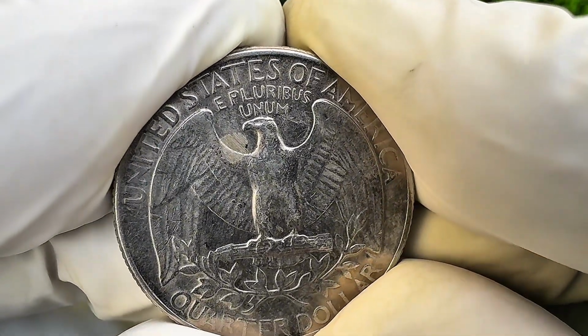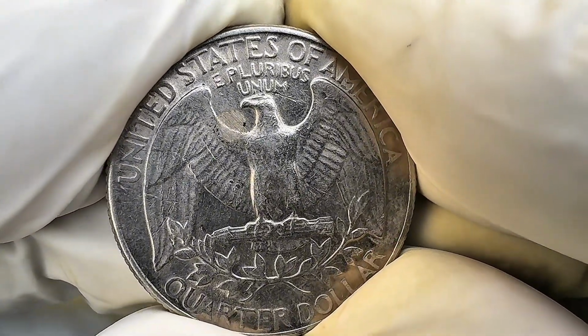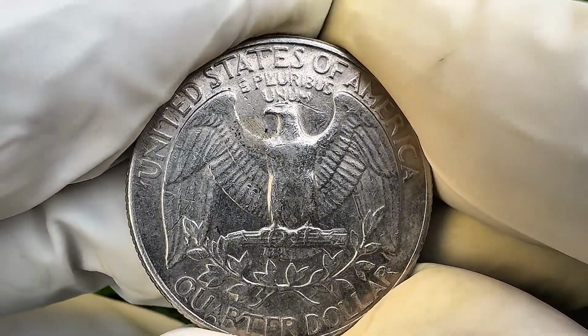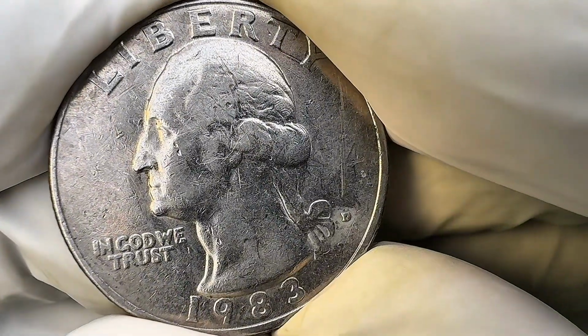The absence of official mint sets in 1982 and 1983 adds another layer of intrigue. Collectors often rely on mint sets to obtain uncirculated coins, but with none produced during these years, acquiring high-quality examples of the 1983D quarter became more challenging.